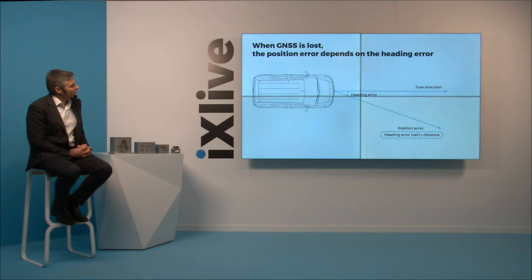To keep a precise heading, you need a very good vertical axis gyro. So that's why we decided to keep a very good vertical axis gyro. Okay, so we've got a mix of gyro technologies in each of the axes, there's a FOG on the vertical axis, which gives us the better heading, which in turn gives us an interesting navigation performance.